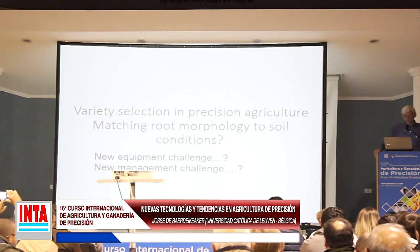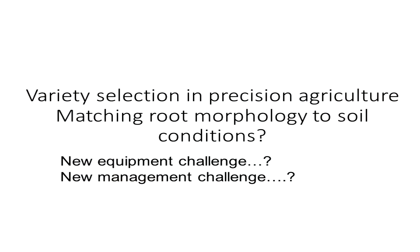So we may come up with variety selection to match root morphology to soil conditions.